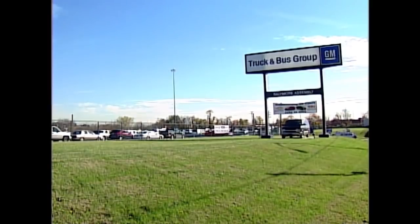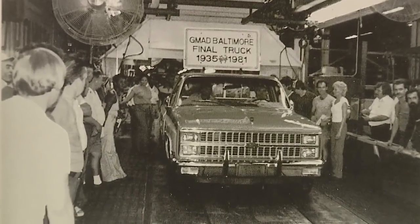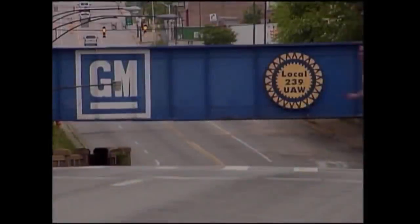But by the early 1980s, there was already talk that it all might be coming to an end. In '81, we were on the list of one of the plants they were considering to shut down, and I believe we were fourth from the bottom. The other 3 plants all got closed down, and we were next.